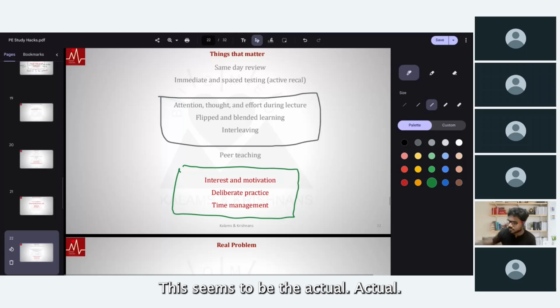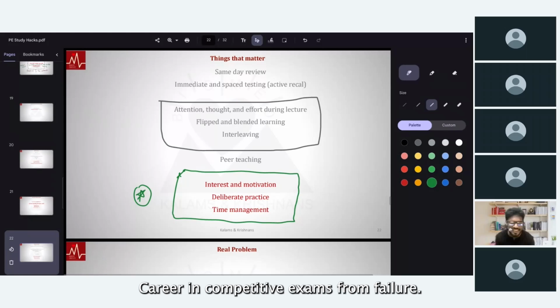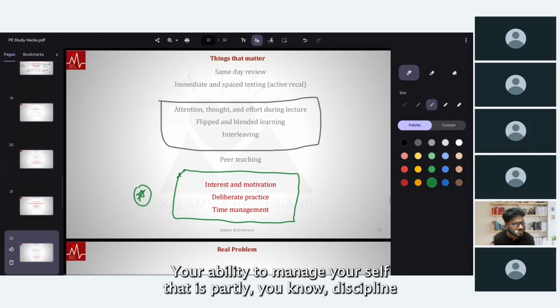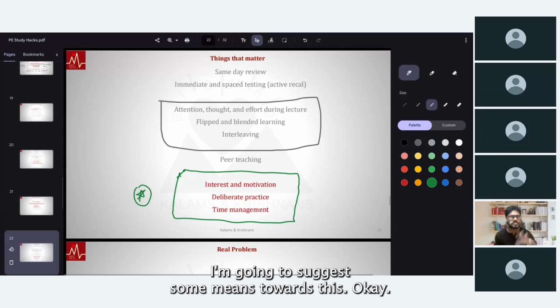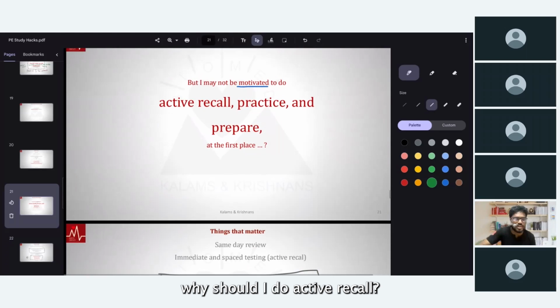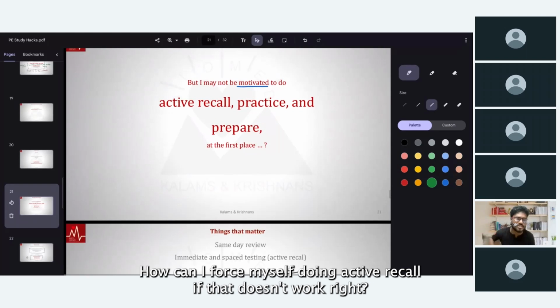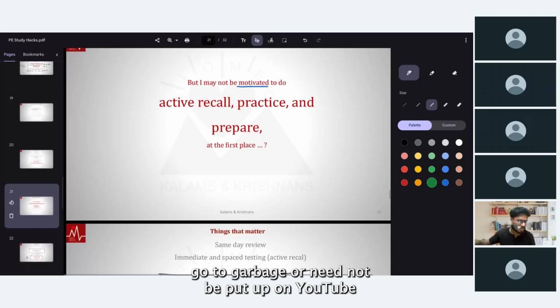This seems to be what actually differentiates success from failure in competitive exams. Intrinsic motivation, passion, flow, deliberate practice, your ability to manage yourself, that is partly discipline and time management, right? Genuinely, students have an issue there, but that also needs to be addressed. I'm going to suggest some means towards this. If I don't say this, active recall works, but why should I do active recall? How can I force myself to do it? All the discussion that we had can go to garbage.